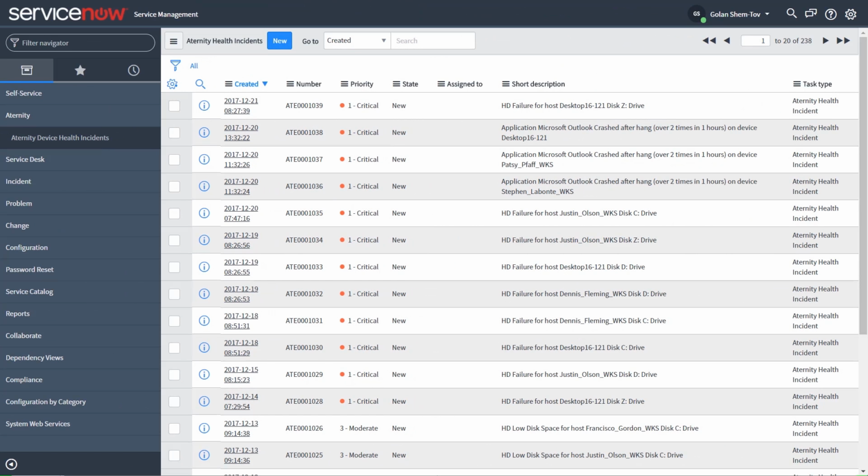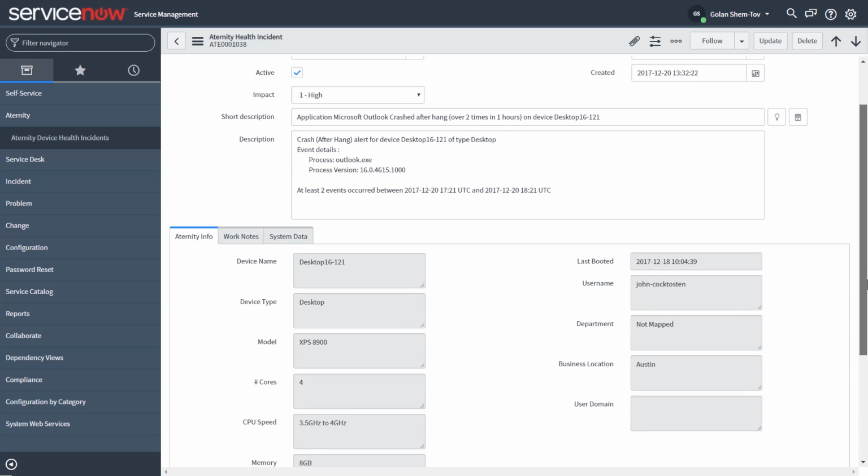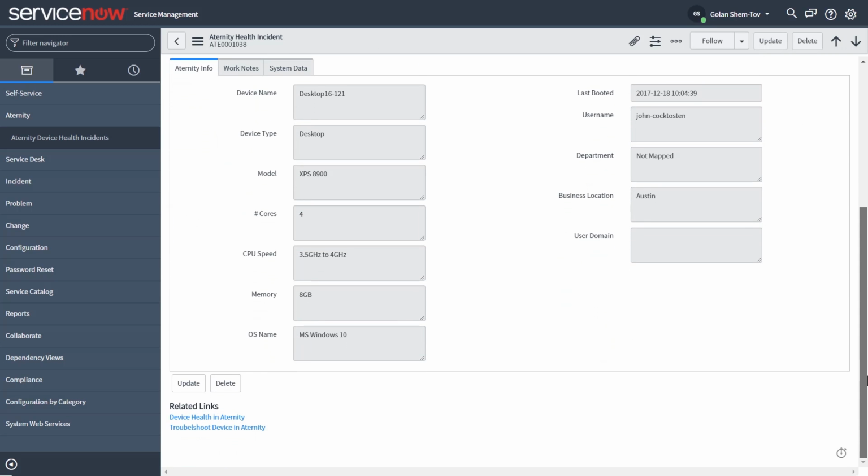The ServiceNow incident table shows the Eternity health incidents listed in chronological order, with the most recent incidents on top. The ServiceNow incident is populated with all of the detailed Eternity information on device parameters and user profile, so your service desk staff have all of the information they need to understand the issue.